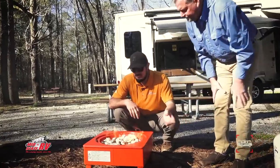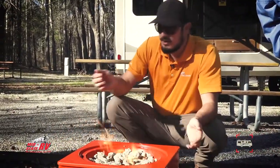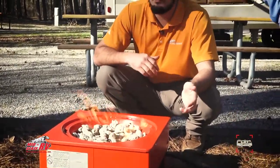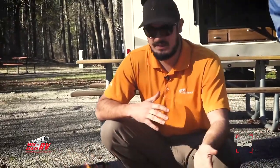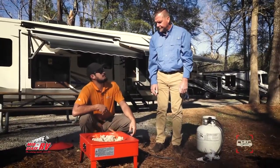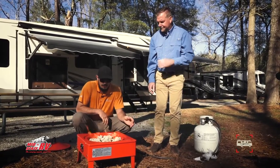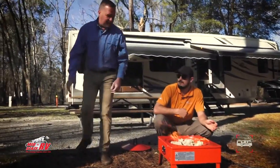You hook up the LP bottle. You can pick it up and move it around, it's easy to set up and you don't have to go out and pick up a bunch of wood. The biggest thing for me personally is that this is LP gas, so it's really clean burning. If you want to sit around it, you don't have to do the old, what do they say, smoke follows beauty? You don't have to worry about all that junk anymore. It's a cool thing. But also, you got some nice chairs over here too.